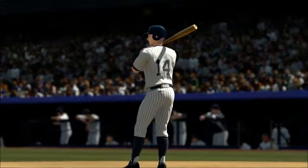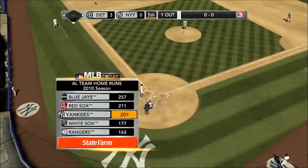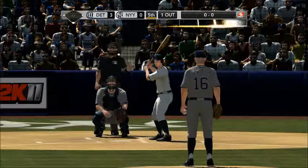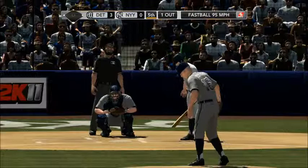Team leaders in home runs. How'd they do it last year? Well, let's take a look at our State Farm leaderboard. Blue Jays number one, the Red Sox second, third the Yankees, White Sox fourth, and we've got the Rangers. They are fifth. Well, this team lives and dies with the home run ball. They were one of the top teams in the league last year at hitting the ball out of the ballpark, and they seem to want to continue that in this season. They have so much power and depth throughout this lineup that every one of these guys can hurt you.